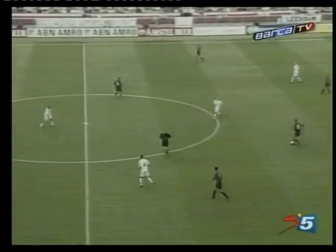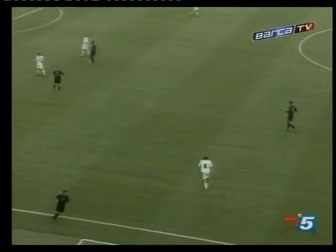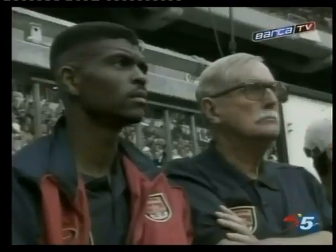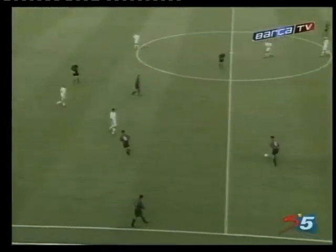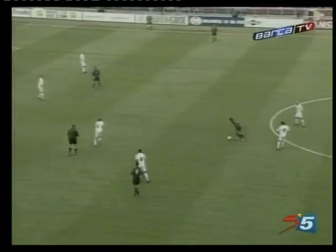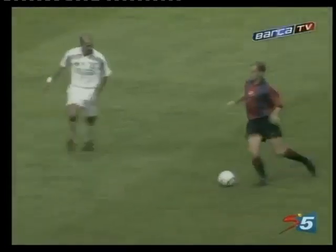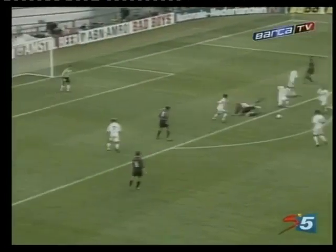Sergi to Guardiola, intercepted by De La Peña. Ravanelli. Really losing his footing there. Lombardo won't get to that pass. Sergi goes racing down the line. Gerrard. Rivaldo turns. De Boer. Combining with Kluivert. And Gottardi comes away with the ball for Lazio.